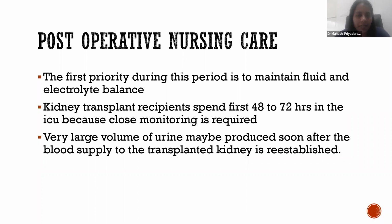The first priority during the post-operative nursing care is to maintain fluid and electrolyte balance. It is very, very important to monitor input and output in the post-operative period. Kidney transplant recipients spend 2 to 3 days in the ICU because very close monitoring is required. Initially, a very large volume of urine may be produced because soon after the blood supply to the transplanted kidney is re-established, there will be large volumes of urine pouring out.